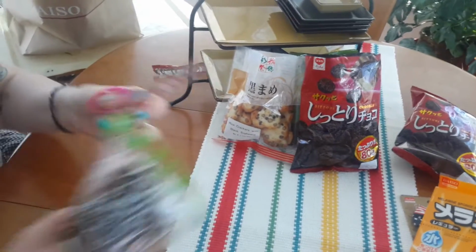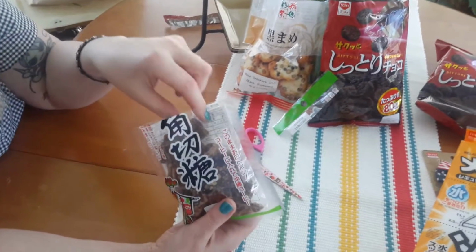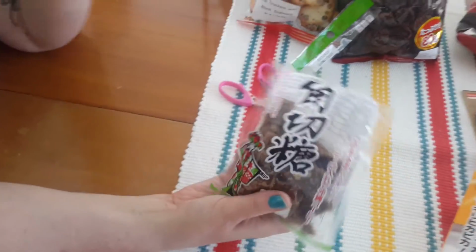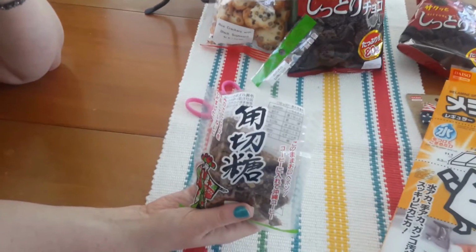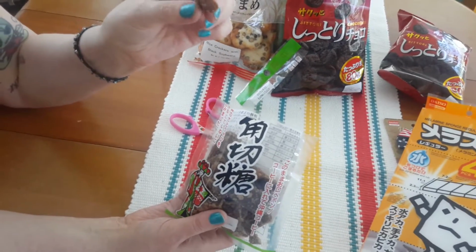Okay, now let's try this stuff here. That says brown sugar. It's sort of like a. Maybe it's like a Panucci. A Soylent Green. Ew. Yeah. Oh, it's kind of good. That's not bad. It's kind of almost got a little molasses.